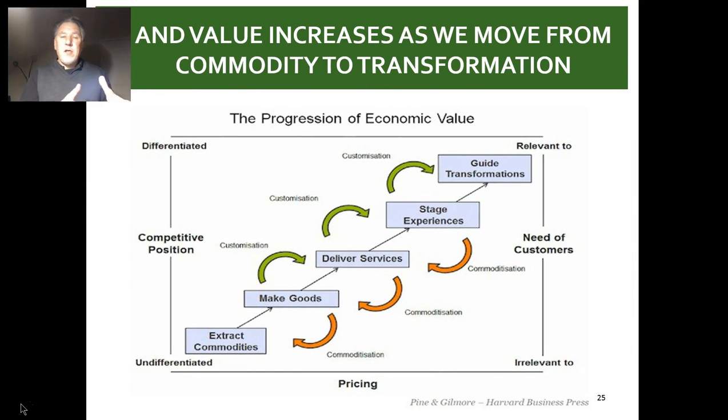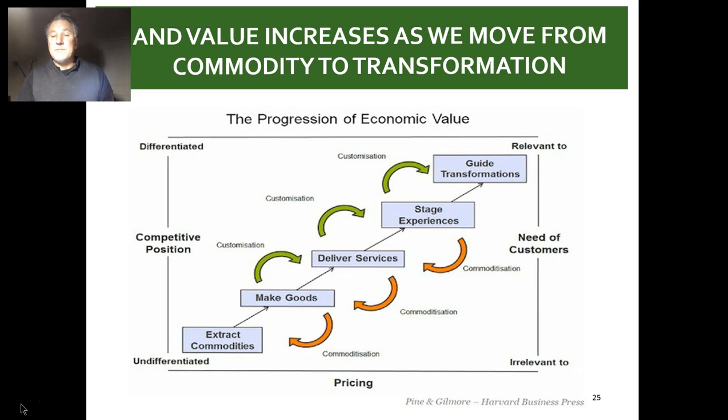And when we think about marketing, it's about moving from that core product, the commodity, into different levels. We call these levels a progression of economic value, from extracting commodities, to making goods, to delivering goods, which could be delivered by a service that makes that good, to tying it into an experience, to tying it into something that's transformational. And what you're doing is enhancing your ability to be differentiated. As you differentiate more and become even more relevant to the needs of the customer, you're able to command a much more premium price.